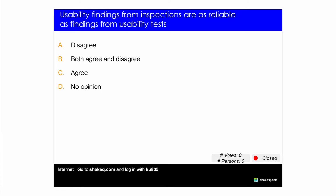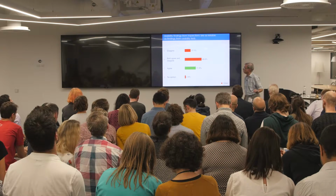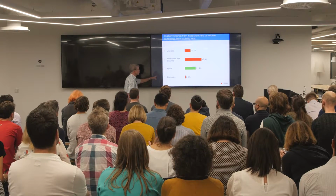Next question. Usability findings from inspections are as reliable as findings from usability tests. All right. This statement is actually correct. There have been some articles that say the opposite. We examined these articles and found that their data material was rather weak. We've seen again and again in our CUE studies that the teams who did inspections found results that were as reliable as those teams that used usability testing. So it's actually correct.